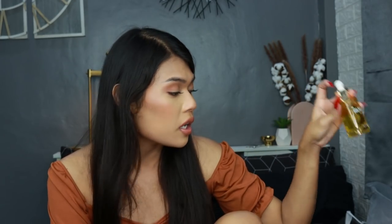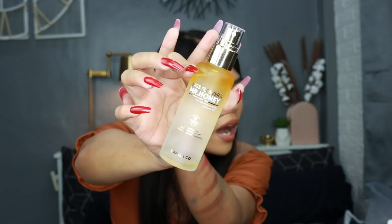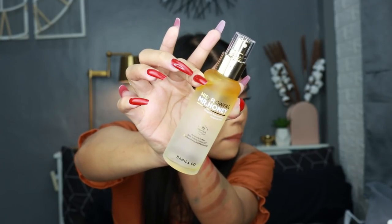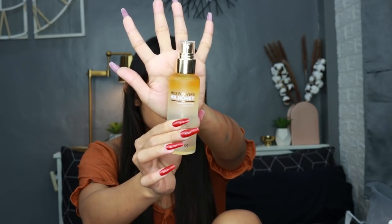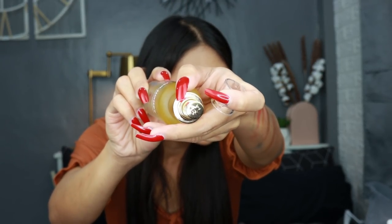Since I liked this serum, I even tried their mist. This is the Vanilla Co. Miss Flowers and Mr. Honey Ampoule in Mist. The packaging alone looks super aesthetic. It also has a bee logo on top. Very Gucci vibes. Since I liked the serum, I was like, you know what, let's try the mist. You shake it and spray it on your face. The mist isn't a typical spray. It's like this.